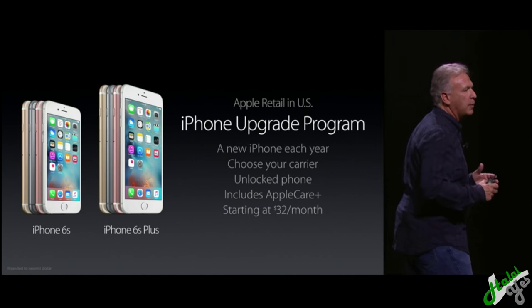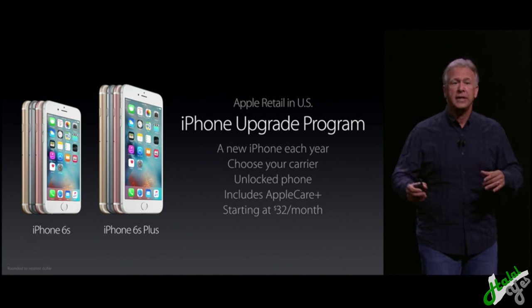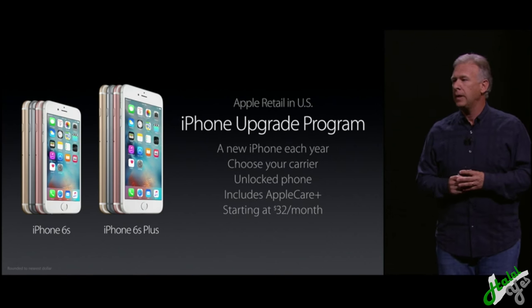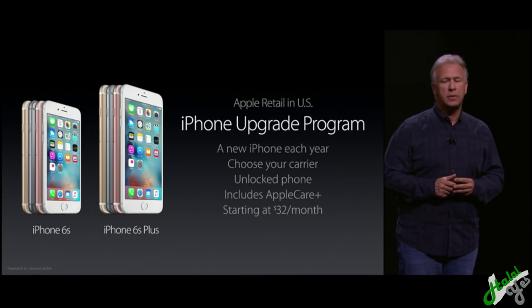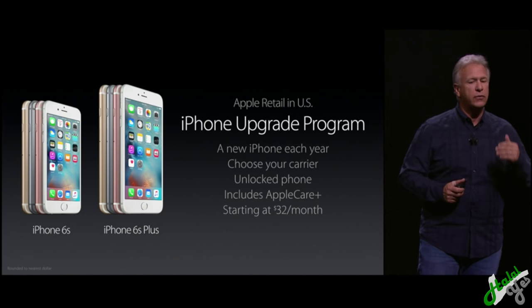The iPhone upgrade program. You can get a new iPhone every year. When you get it, you choose your carrier. It is an unlocked phone. It includes the AppleCare Plus program, and it starts at just $32 a month. And again, it's a 24-month installment, but you can get a new iPhone every single year.